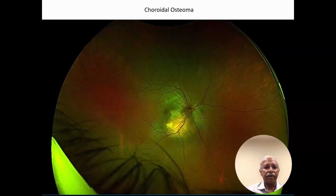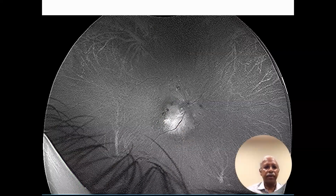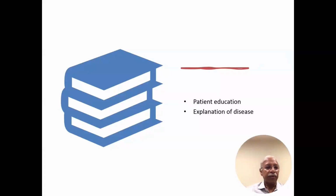We have here what appears to be a choroidal osteoma, which was proven to be a choroidal osteoma by doing the imaging of the choroidal vasculature. So the way we find it very, very useful is in patient education and explanation of the disease processes.